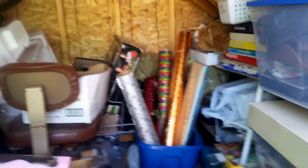So we built this shed. My husband built it. I bought all the supplies with dumpster money, and my husband built it for me. But we never put this fourth wall. So I just have this tarp rigged up.